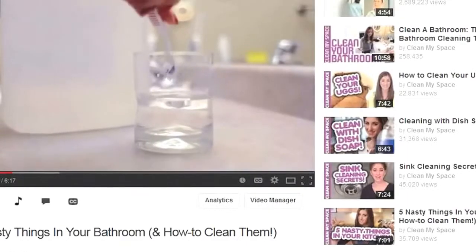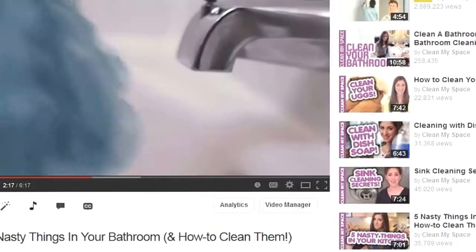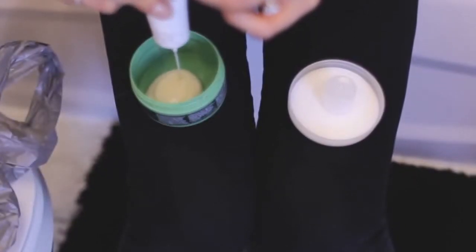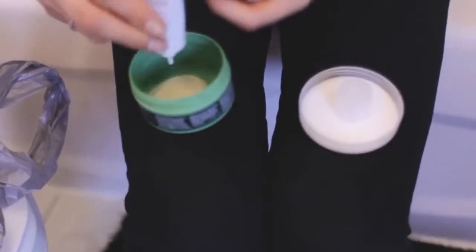This is also the time to replace your toothbrush, clean your razor blade and your loofah, or replace them all together. To determine if a product is still good, check to see if the contents have changed color or consistency, or if they smell different, in which case it needs to be disposed of. Now, if that's the case, you can consolidate all product into one container. Throw away that one singular container and then recycle the rest. Now, the reason for this is because it's not good to dump a ton of product down the sink.